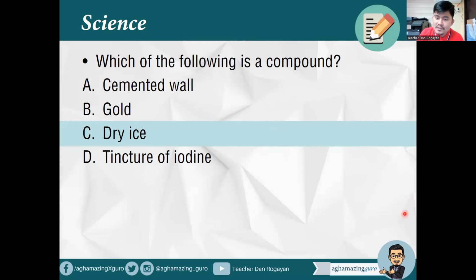Now, for example, nakita nyo sa board exam, alloy. Is it a compound, element, or mixture? Alloy, for example, nasa option, and then you are asked to identify which is alloy. It's actually a mixture. Tatandaan na, it's a mixture, not a compound. May mga halo na iba-iba, a mixture of metals.